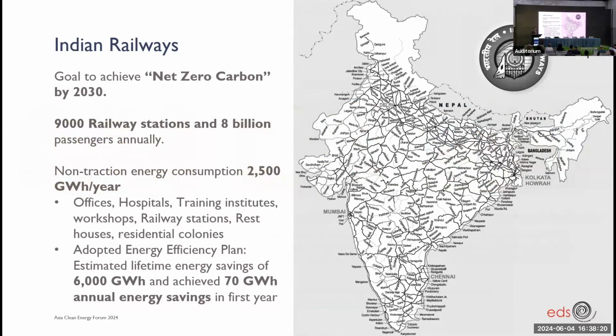So I'll start with railways. Railways has set a target to achieve net zero carbon by 2030. But this is going to be challenging, considering the nationwide spread of 9,000 stations and 8 billion annual passengers. That's why the role of energy efficiency is very, very important.